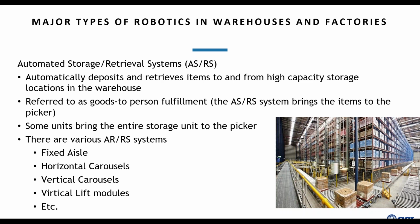That pallet comes in, and that pallet is actually just stored in total in these humongous racks. And then as they need product, a robot goes, grabs the pallet, pulls it down, takes all the components off of the pallet, and then sorts them and puts them back on other racks that they call picking racks, that they then will go in and pick the product. So it's automatically depositing and retrieving items from high capacity storage locations. And it's sometimes, again, referred to as a goods to person fulfillment system, simply because nobody is doing anything except the robot until it gets to the forklift guy to put it on a truck.